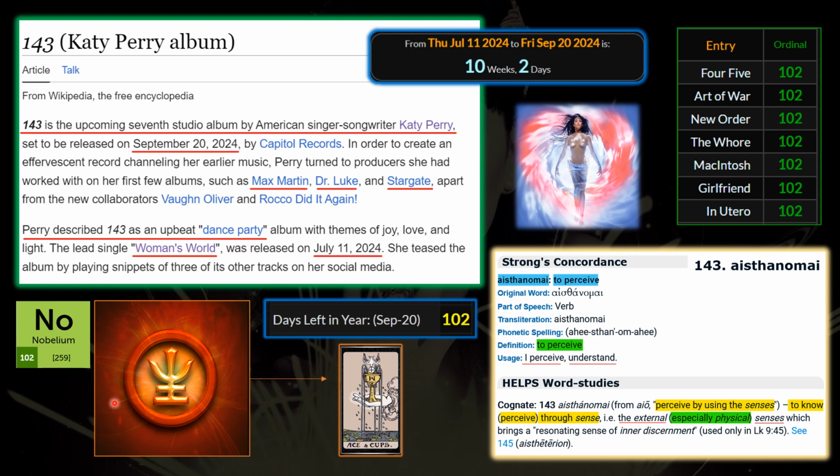And this isn't the first artwork out of the tarot deck that the Royal Society of Chemistry uses. The 21st element as well uses the World card. I believe it's scandium for its artwork, and it's in cryptic form. So it's very fair to use the tarot deck to decode this artwork.